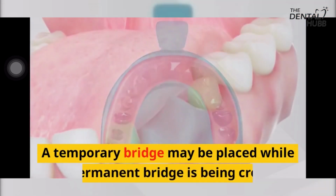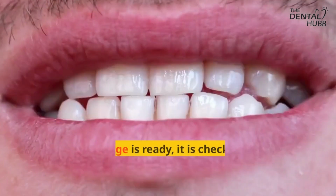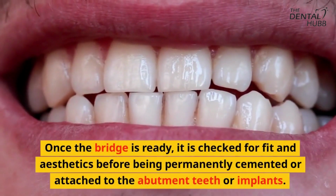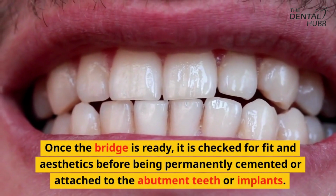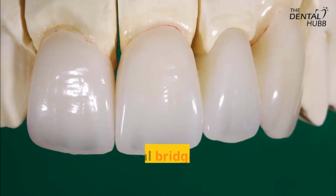A temporary bridge may be placed while the permanent bridge is being created. Once the bridge is ready, it is checked for fit and aesthetics before being permanently cemented or attached to the abutment teeth or implants. Benefits.